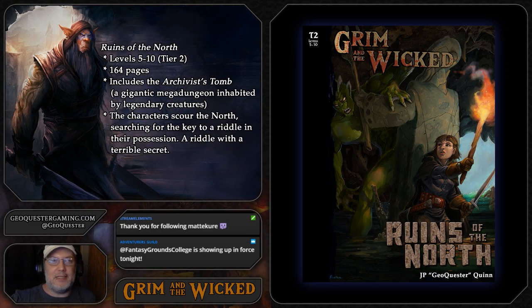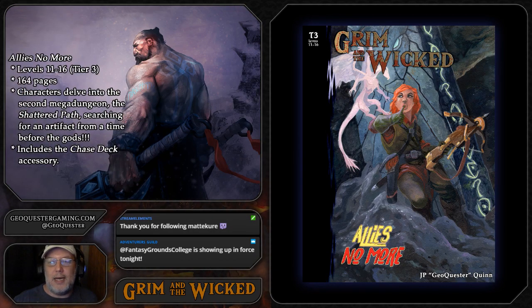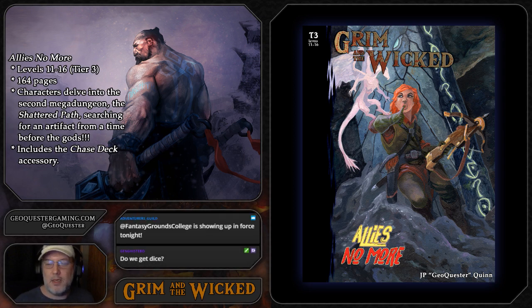It has, let's see, a poster map of a number of the mega dungeons. There's 3 mega dungeons in the thing. We have the Archivist's Tomb, we have the Shattered Path, and we have the Sepulchre of the Black Sun. There's going to be a poster map for each of those. And there's going to be some other little bits and bobs that go in there as well. Like, for example, the Encounter Tracker is going to be in there in a printed format. Do you get dice? No, not in this one.